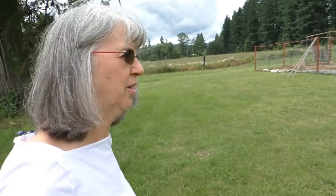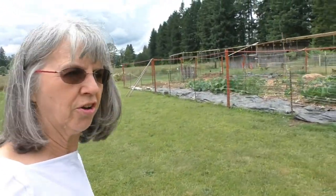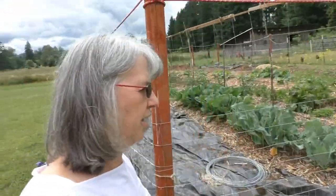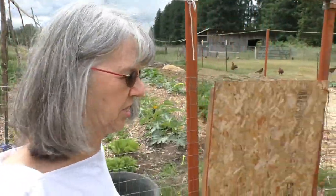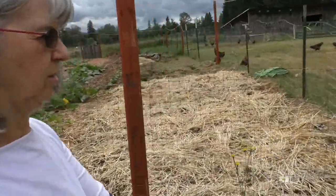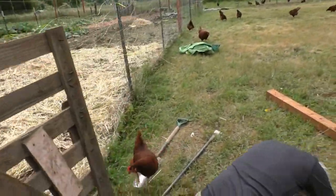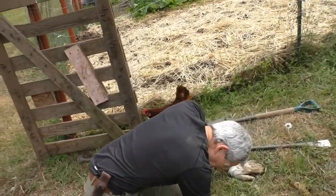So we have a new project. We showed you a little bit of it. We're about to finish the new chicken yard that is going to be our next garden, and then we have a big feat for these chickens to do with their feet. So we're just putting in the last bit of the fence, and here's Jim dealing with rocks.